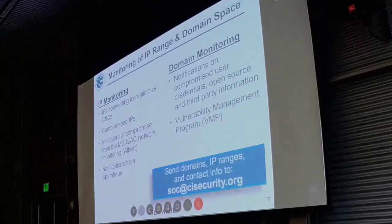You just sit back once you send that email and reap the rewards of having an entire team helping with monitoring of IPs and domains. On the IT side, we are looking for any signs of compromise, any signs of malicious activity. We work with a lot of different third parties. For example, we work with SpamHouse. This is actually a sinkhole hosting website, and we partner with them. They'll immediately alert us if they see any of our members' IPs beaconing out to sinkhole sites. That's really important because if that's happening, that means there's some sort of malicious activity going on.